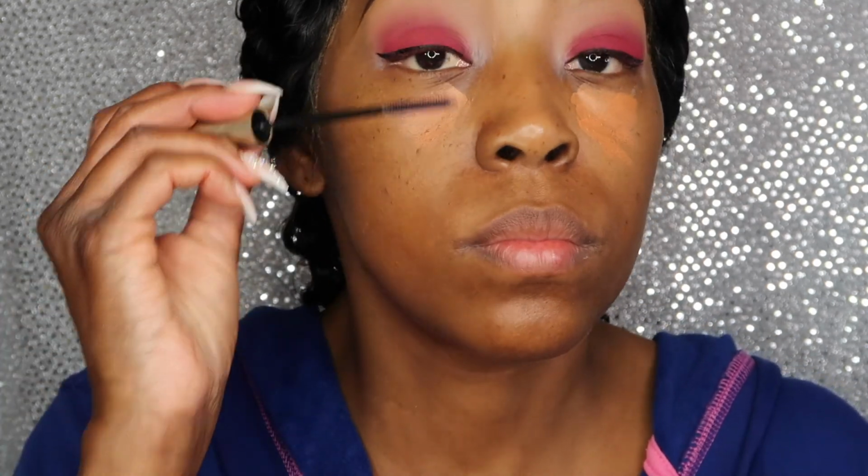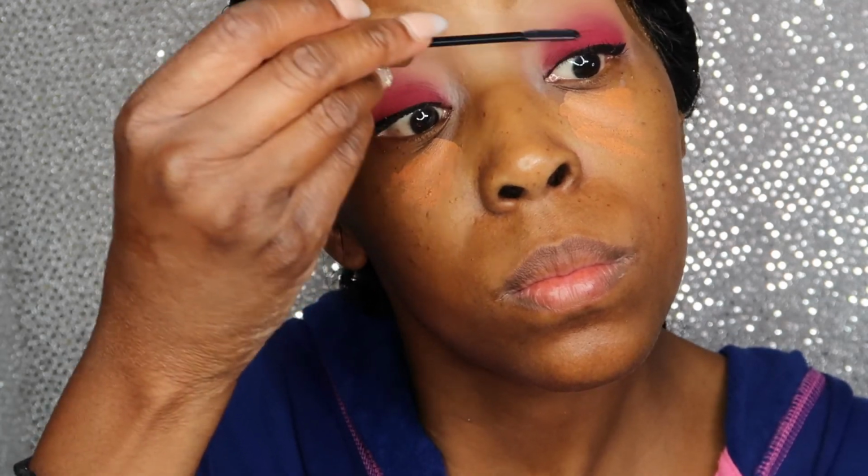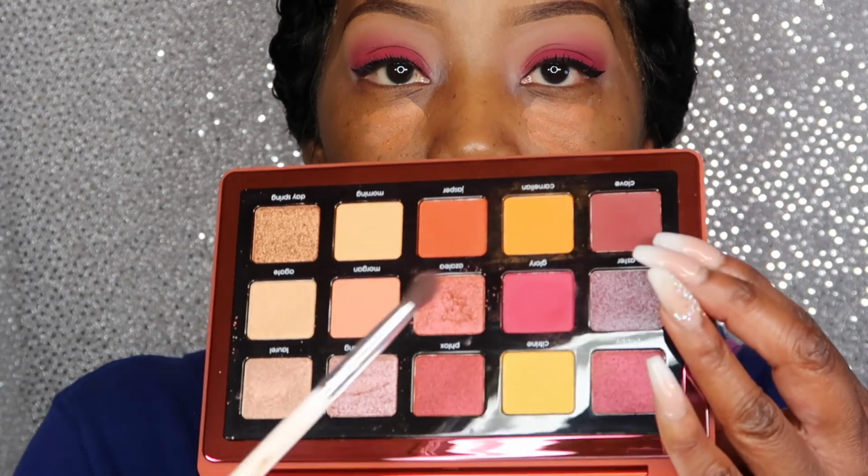So now I'm going to put on some mascara, and I don't really care about the mascara. I think this is like Maybelline, L'Oreal. I don't know. I don't care about the mascara unless I'm really just working on my eyelashes, but I'm going to put on some lashes, so I just want to coat my eyes with any mascara. I just want to make sure it stays. So the mascara is not really a big thing to me.